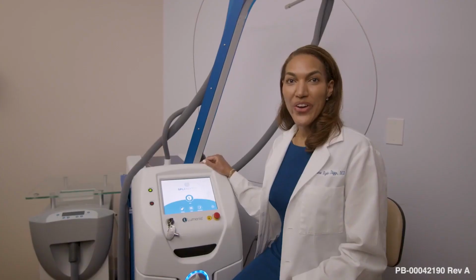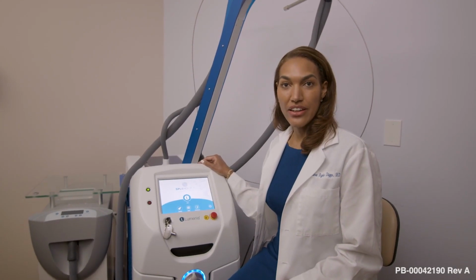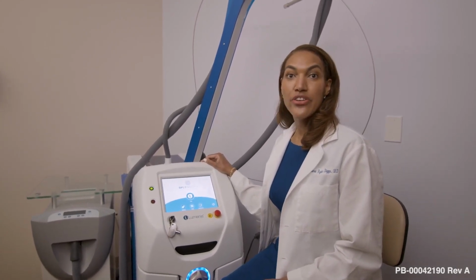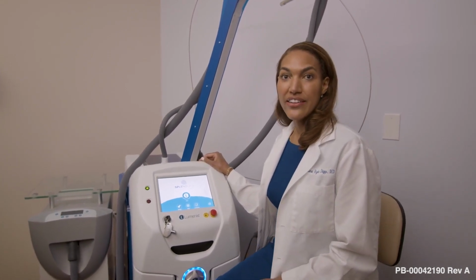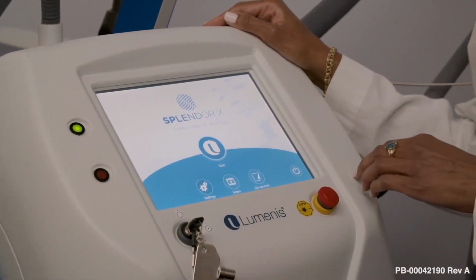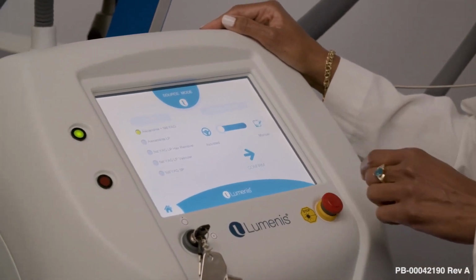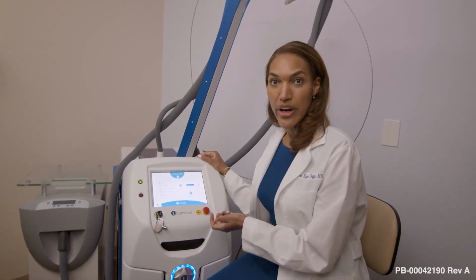Thank you. We are here to talk about the Splendor X today. So the Splendor X is an excellent laser that has two lasers on it actually. A neodymium YAG laser, which is 1064 wavelength, and it has an alexandrite laser, which is 755 wavelength. So this machine has a touch screen. The software enables you to just go right through as you're selecting what you're using on a patient. So today we're talking primarily about laser hair removal.